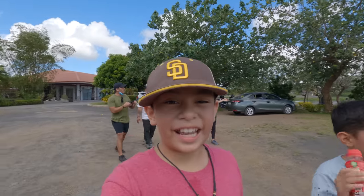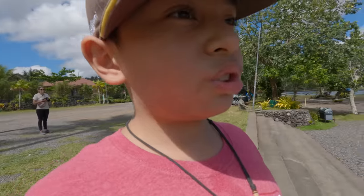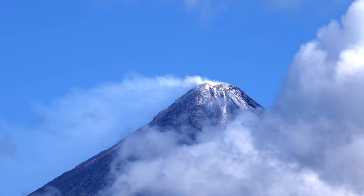So we are here today and it looks amazing. Wait, where are we? Sumlanan Lake. Imagine just living here every day. To our viewers in Bicol, you got it. It's amazing. You can see the steam just moving from the volcano.